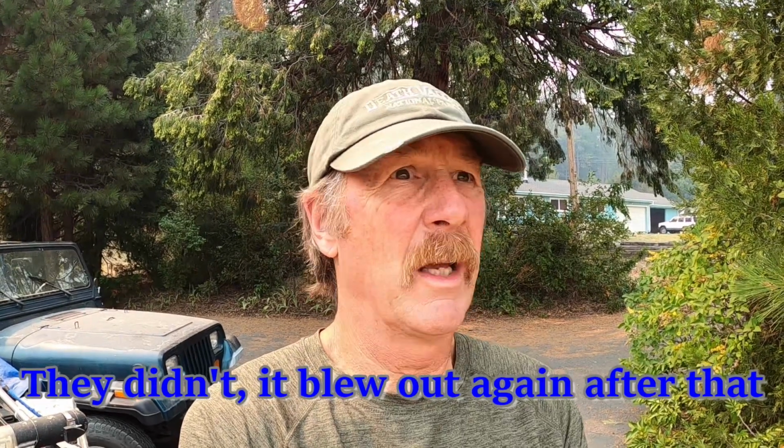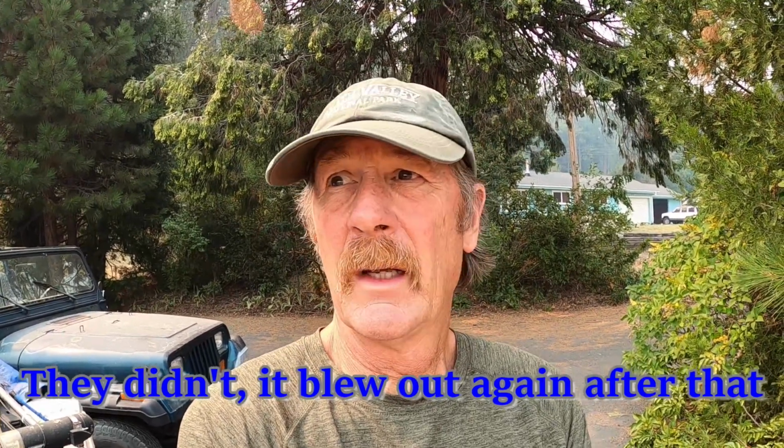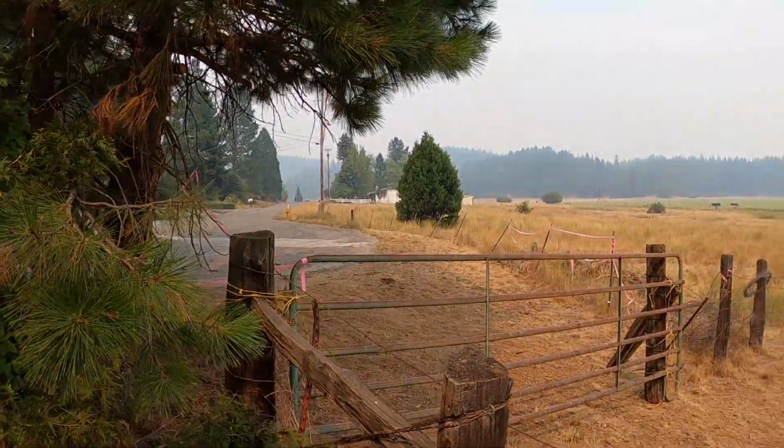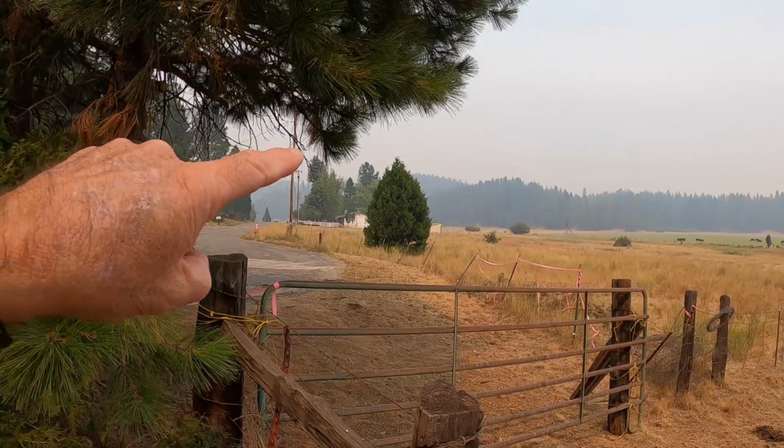Everything they've done has been a failure. Every place they go, it seems like they failed, except for right here. I mean, we're in an area that didn't get any fire in it, and as a matter of fact, there is some fire on top of that ridge right over there.